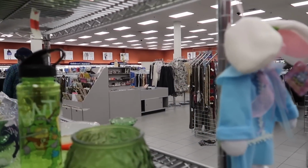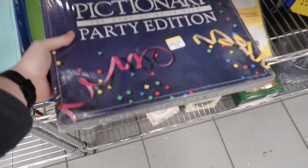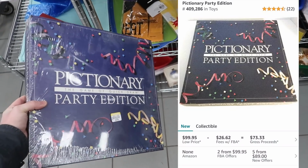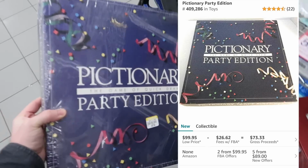So I was coming around the corner from the DVDs and I spotted a game right here, brand new sealed. Pictionary the Party Game for $5. I've never seen this game before. I'll pop the price up for you guys. Take a look at that. This is a score. Super happy. We'll put that in the cart.